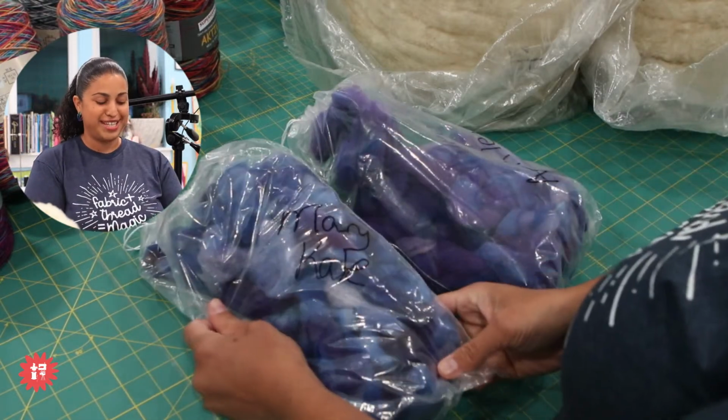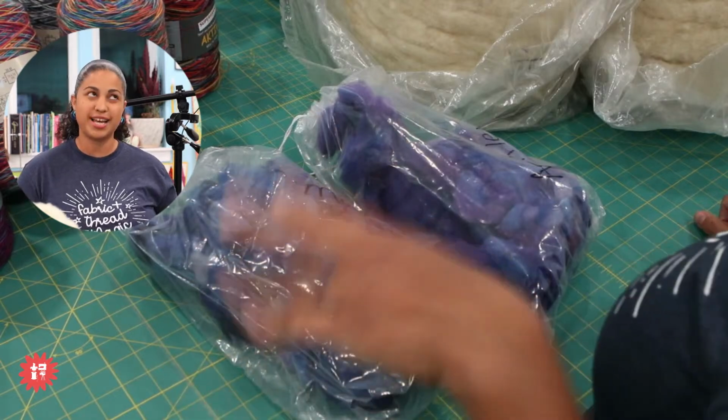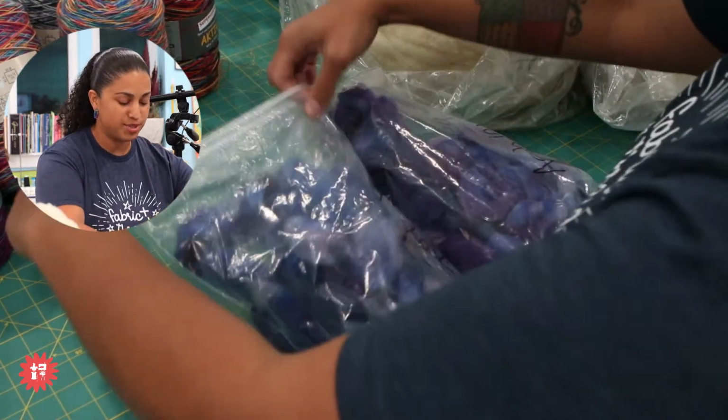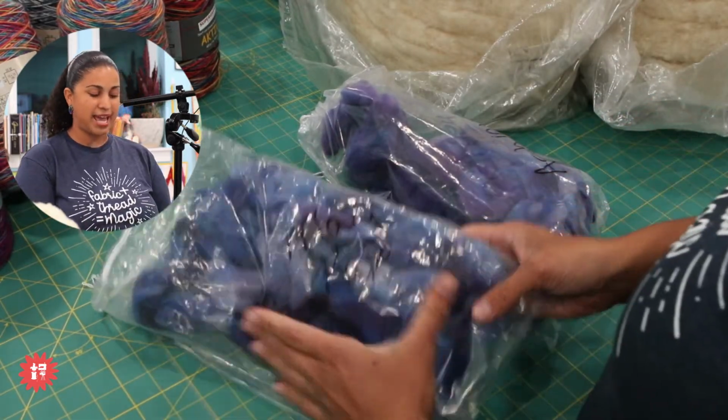So here, I love that she labeled the stuff. And she even went out of her way and sent me a couple videos as she was processing the wool. She's like, I figured you'd like to see the process. So she was sending me the videos and I was so intrigued. So this is Mary Kate's.